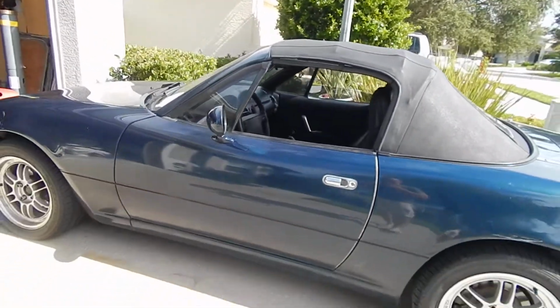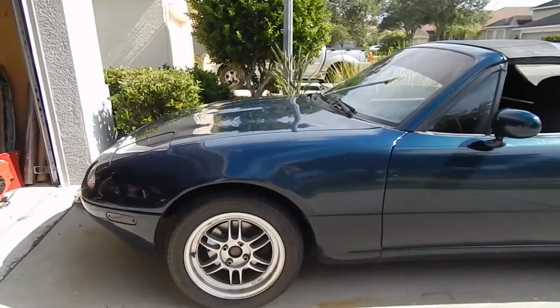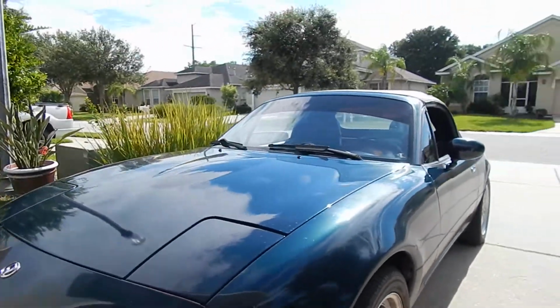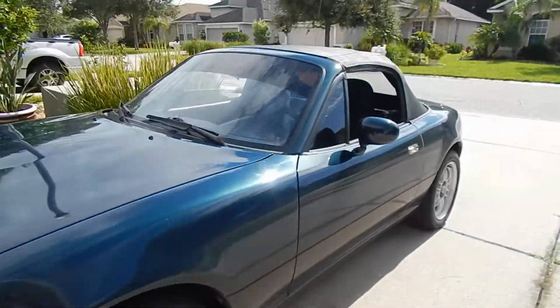It's got minor imperfections on it. Bought it for $900. Did not have these wheels on there. These are the wheels that I actually got off my race car, which I am now going to start parting out. I also put my Racing Beat sway bars underneath. The future plans on this car are that I'm going to fix some of the imperfections, like on the other side, which I'm going to show you here in just a sec.